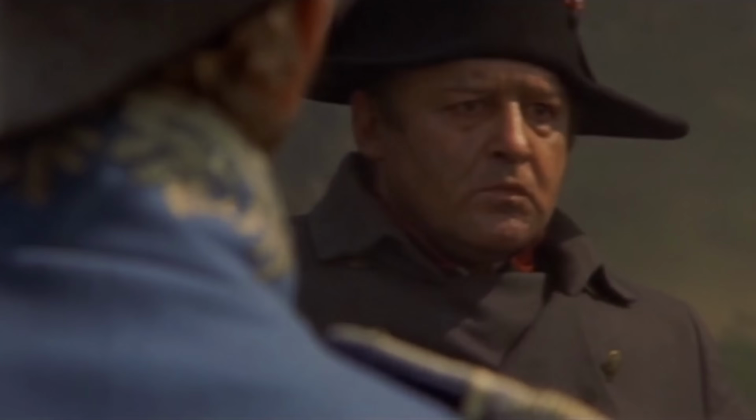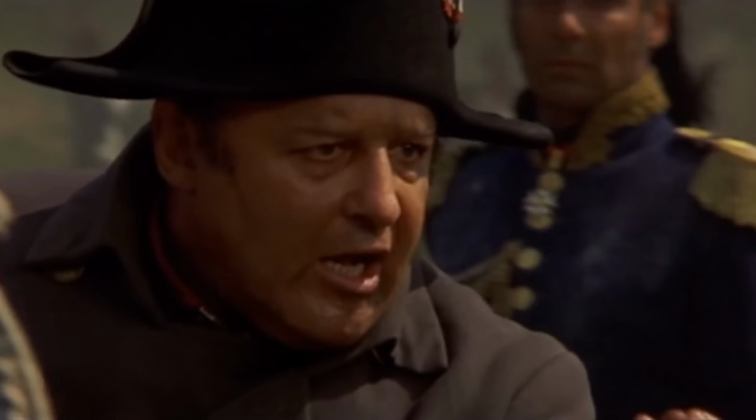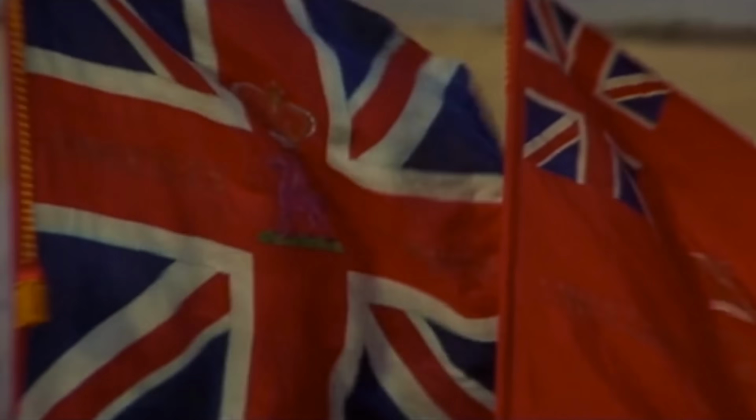Marshal Ney, the bravest of the brave, there he is. He got 2 or 3 horses shot from under him during this charge. It was said of Marshal Ney that he sought death that day, but death didn't want him. It's astonishing how he survived that battle.